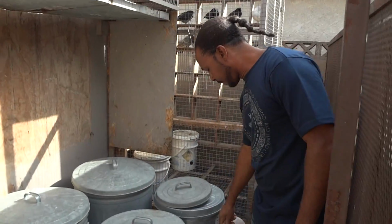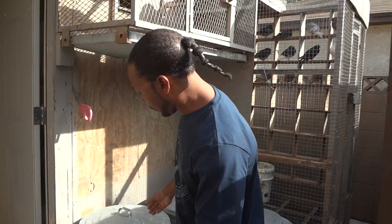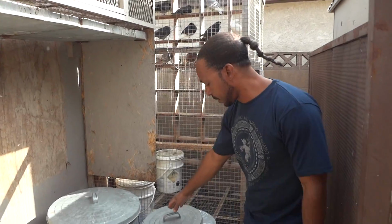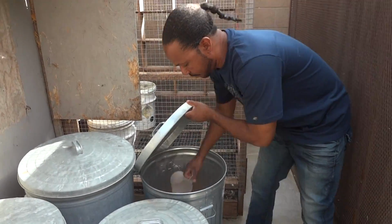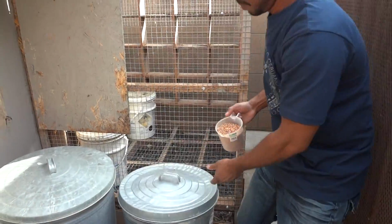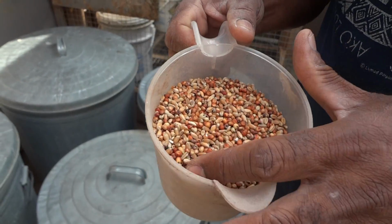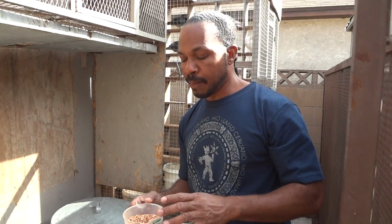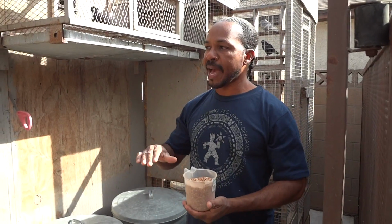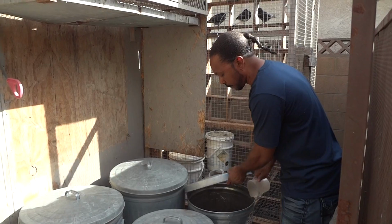All right, let's talk about a little bit of food. What kind of food do you feed your pigeons? Starting with your flyers. Okay, my flyers. Birds that I'm flying, I use a 50-50 wheat and Milo mixture. And the reason you use the wheat and the Milo, some of the birds, when you have a mixture of food, kind of like, and I'll show you what I'm talking about when I say a mixture of food.